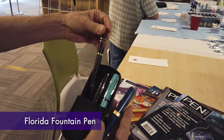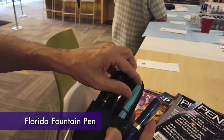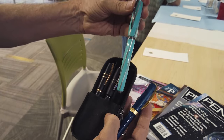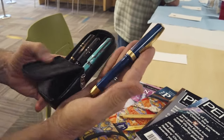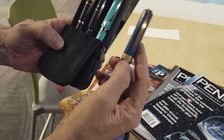Bronze Age. This is the Divino Way, which is beautiful. It's a distant film. Wow. And then this one is the Opera Gold. Came out recently. It has all the features of these pens.